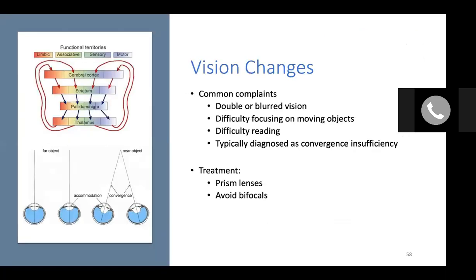Vision changes, again, common complaints are double vision or blurred vision, or more commonly, people will say I have difficulty reading or focusing my eyes. It's typically diagnosed by ophthalmologists as convergence insufficiency, where the eye muscles don't coordinate well when you're trying to focus your eyes. Oftentimes our ophthalmology colleagues will offer things like prism lenses to help with that. These complaints are common, but probably not as common as some of the other things we've already hit on.